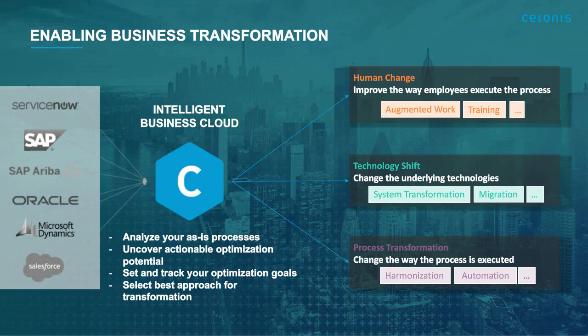So when you think about business transformation, what Celonis is really doing is connecting the operational systems that you use to run your business with the mechanisms for change in that business. There are three primary mechanisms that anyone can actually transform or change their business. You can change how people work, the human change inside your business. So you can actually change what they're doing on a day-to-day basis through things like training or augmented work. You can change the underlying systems that they're using. They can shift the technology that they're working on, right? Migrating or collapsing underlying operational systems, et cetera.